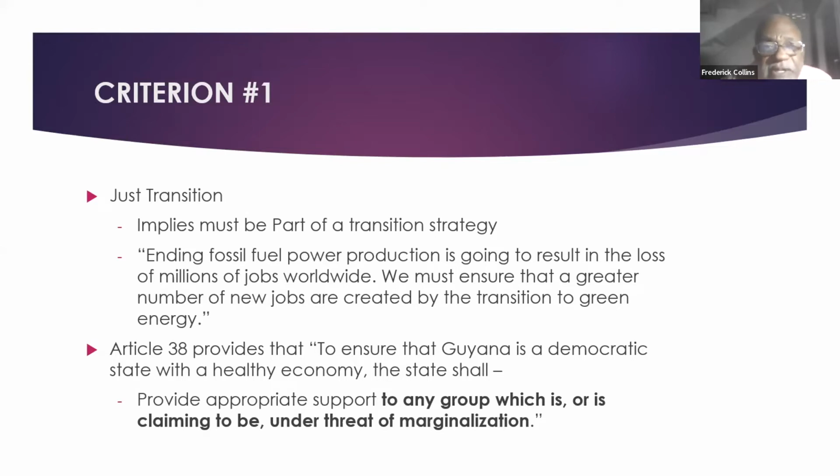Ending fossil fuel power production is going to result in the loss of millions of jobs worldwide. We must ensure that a greater number of new jobs are created by the transition to green energy. And that accords perfectly with Article 38 of our own Constitution, which says, to ensure that Guyana is a democratic state with a healthy economy, the state shall provide appropriate support to any group which is or is claiming to be under threat of marginalization.